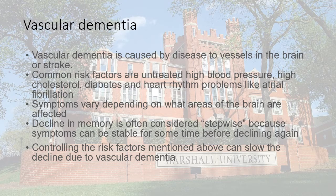Controlling the risk factors mentioned above can slow down the decline due to vascular dementia.